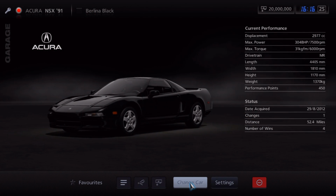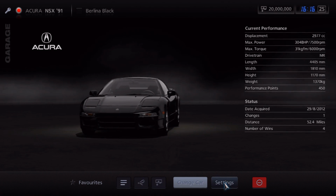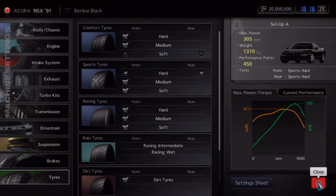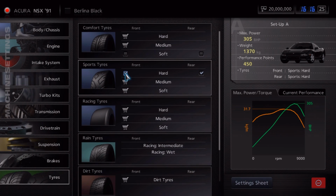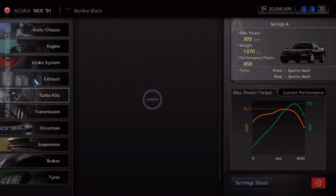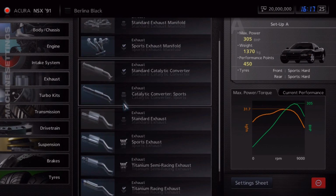My car of choice is the Acura, I guess that's how you say it, NSX from 1991. Obviously, we're maxing out on Sport Hard tyres. This car, by the way, can be purchased relatively cheap from the premium dealership, so easy to get hold of. And this one is stock at the dealership, had no miles on it.